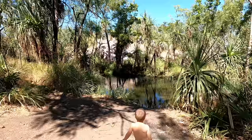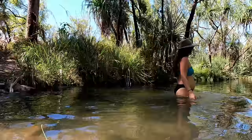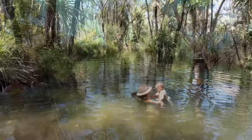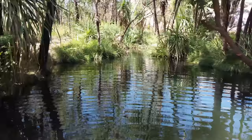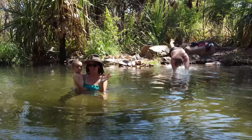Oh, this is the hot spring. Do you want to go and feel it? This is Nudie Hot Springs, our second most favourite at Lorella. It is spring fed, meaning it has water all year round, and we had it all to ourselves.